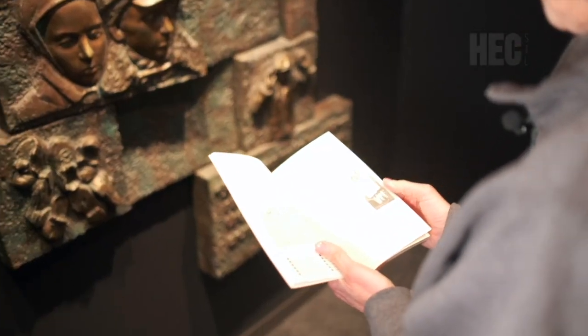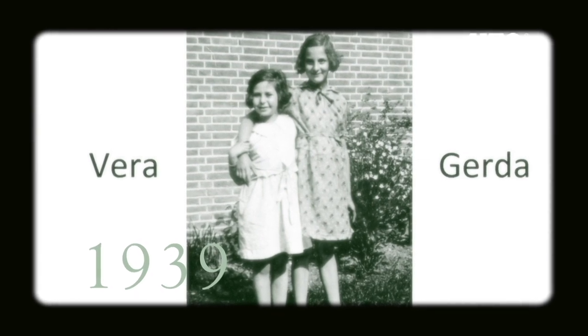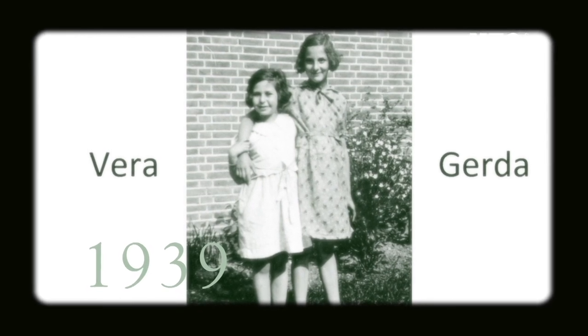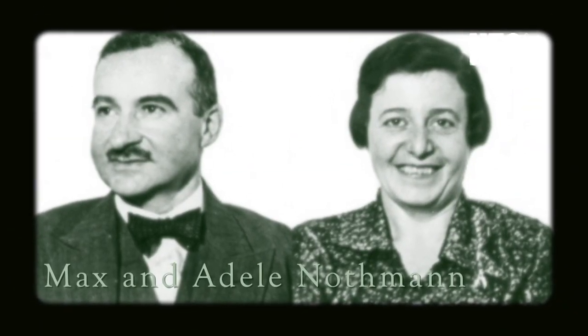This is a photograph of my mother on the right and her sister Vera on the left in 1939. So my mom would have been 12 and Vera would have been 10. And my grandparents, my grandfather Max and my grandmother Adele.